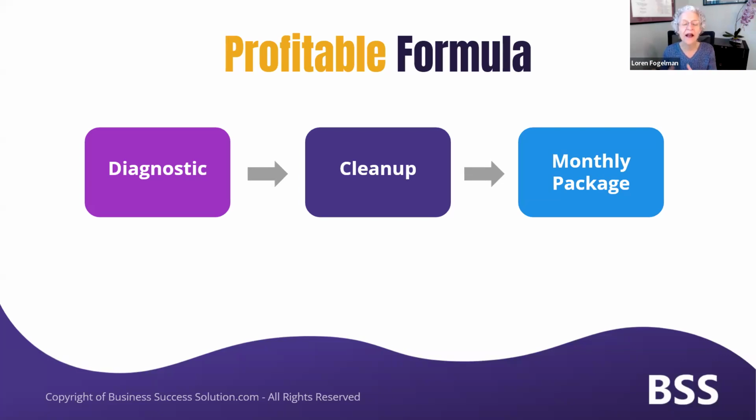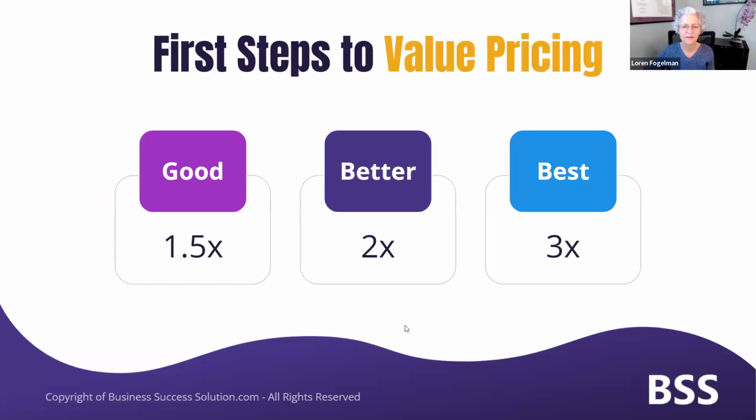And after that, you move them into the monthly engagement. I suggest offering packages instead of a la carte services, or having to track everything and then sending them an invoice with everything outlined at the end of the month. So once again, it's first doing that diagnostic, then the cleanup project, and then moving them into a monthly package of services.